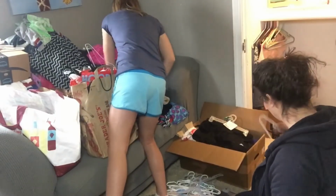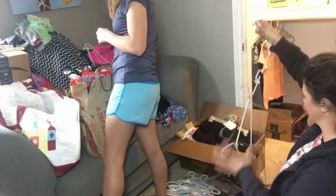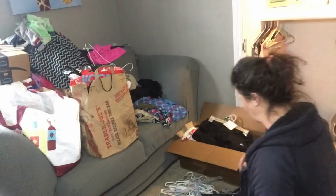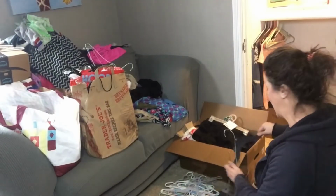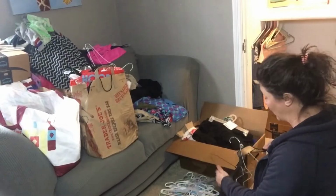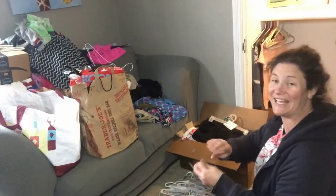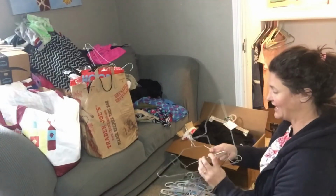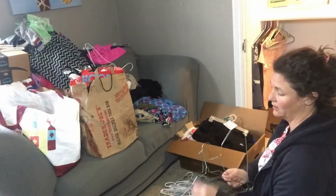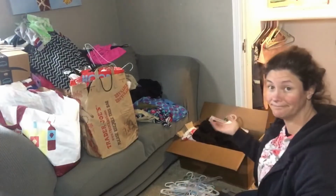So I have lots and lots of hangers, but they're all kind of modeled together like this. My daughter and I are working on getting all the tags put on all the clothes. We also have to get them hung on hangers. So we're getting them hung up, kind of working together in a little bit of an assembly line. One of us is working on hanging and one of us is working on tagging, and that's it.